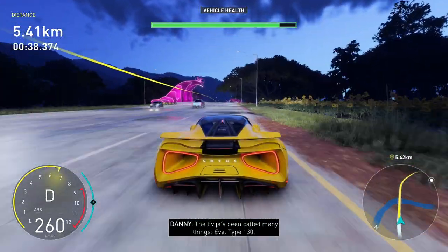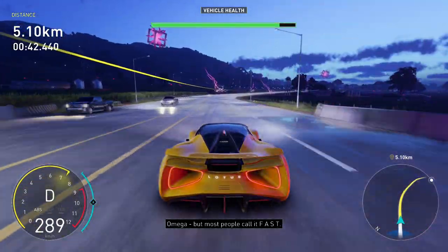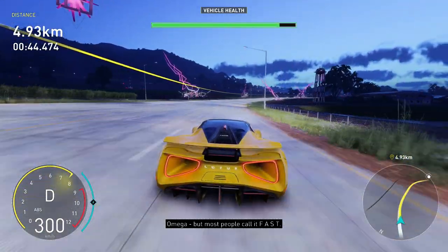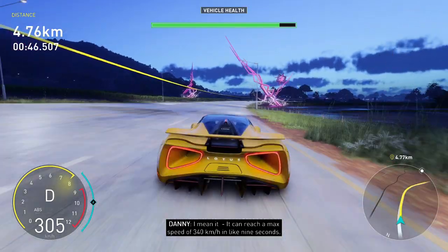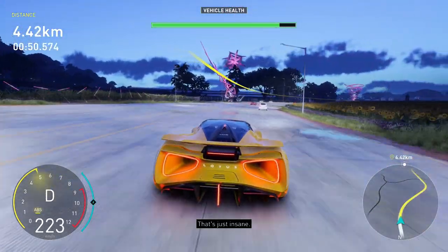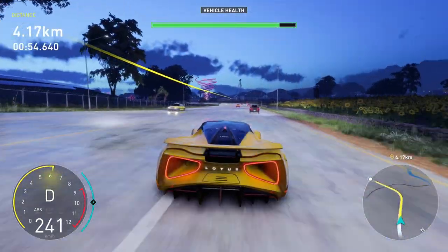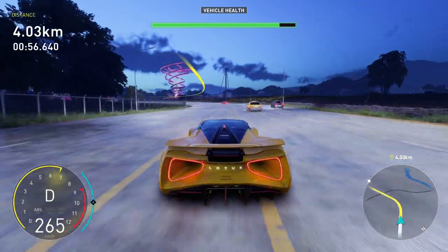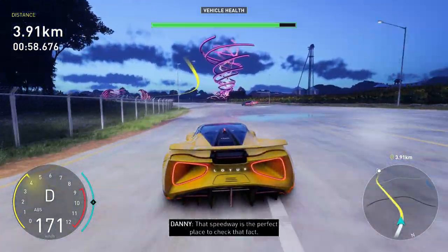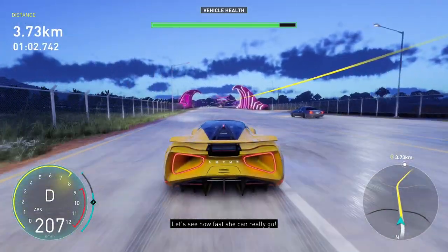The Evija has been called many things. Eve, Type 130, Omega, but most people call it fast. I mean it. It can reach a max speed of 340 kilometers per hour in like 9 seconds. That's just insane. That speedway is a perfect place to check that fact. Let's see how fast you can really go.